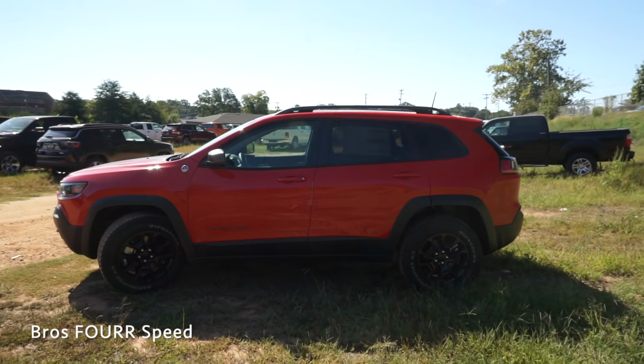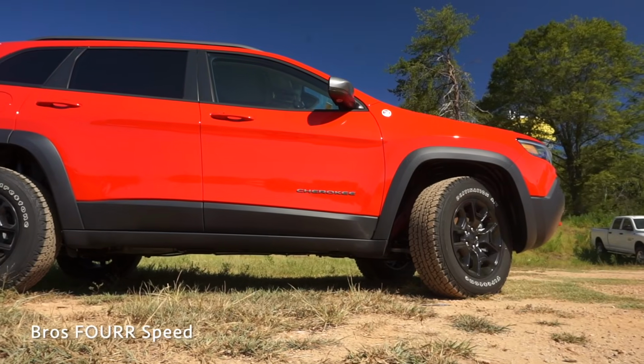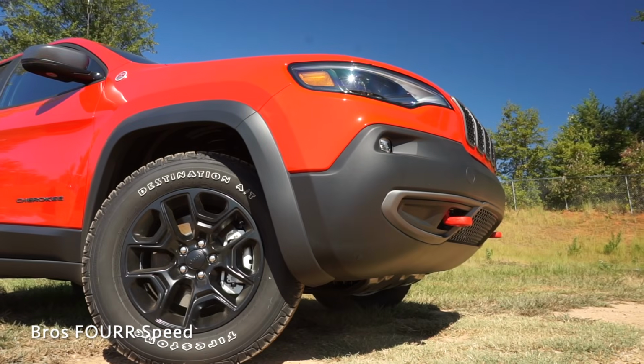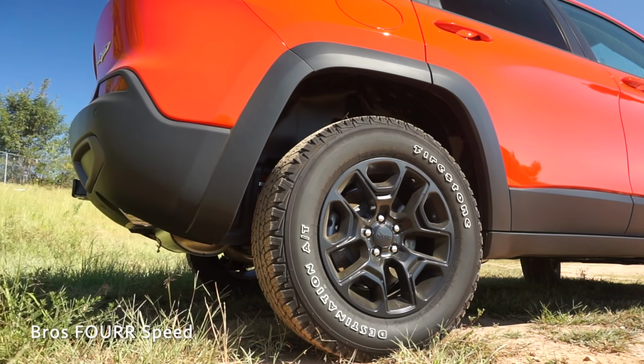The width is 73.2, it has a height of 66.2 inches, ground clearance is 8.7, and since this is the Trail Rated version, it has an approach angle of 16 degrees, a departure angle of 25 degrees, the breakover angle is 17, and it can ford through 19 inches of water.